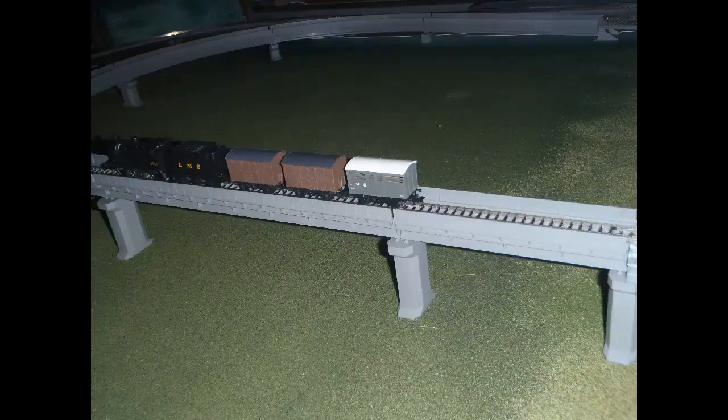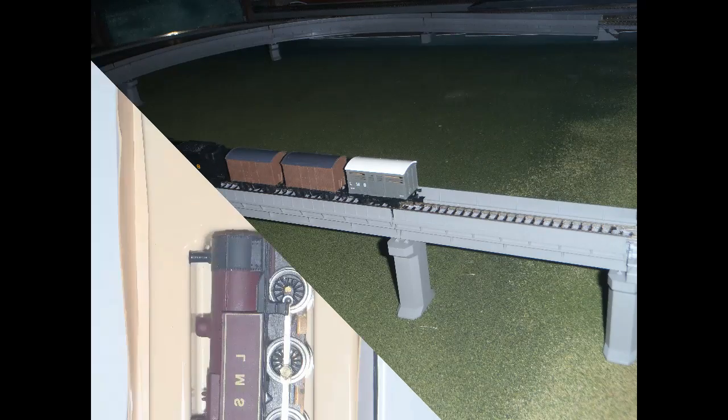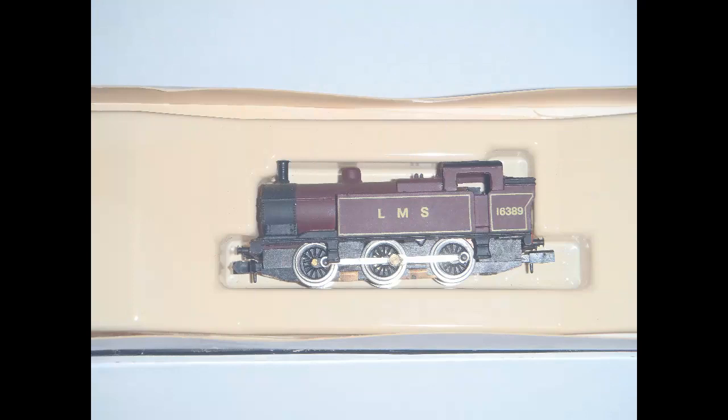And here I've added an LMS stock wagon for cows or sheep or whatever, which was the next item to arrive. Things were turning up from the UK very much out of the order in which they were bought. Some items, especially those through eBay Global Shipping, turned up quickly in as little as 3 days, whereas some items coming by post took over a month.